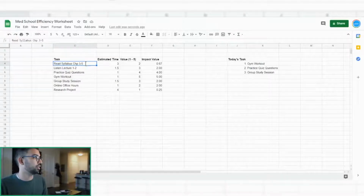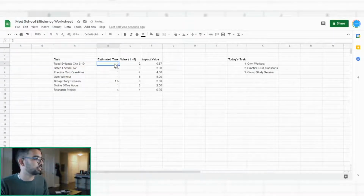I know that was a very quick overview, but I really want to take this time now to share with you some advantages of this tactic. One, as you do this more and more, you're going to start adding the tasks that you repeatedly have to do. So the next day it's going to be chapter 8 through 10 or something, and you're instead going to say, well, maybe I can do it in 2.5 hours, but it's still a value 2.